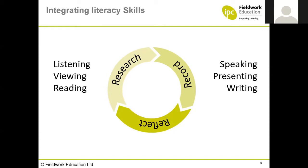The same with the presenting. We try and think of ways that there can be an audience for, say, the video that they've created, so that it gives it that stronger purpose and makes it more meaningful.